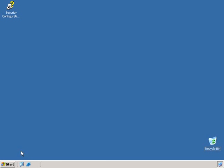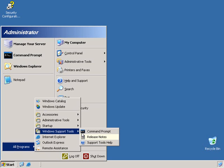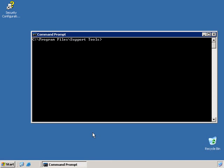So we'll click on Start, go to All Programs, Windows Support Tools, and fire up the command prompt, and then we'll type in DHCP Loc, followed by the IP address of this machine, which is 10.32.0.8, and hit Enter. Now I'll press the D key on my keyboard, and this is going to attempt to discover a DHCP server on my network by sending out a DHCP request.